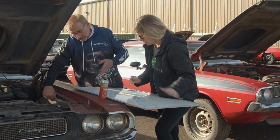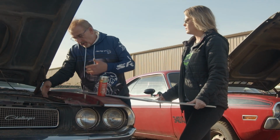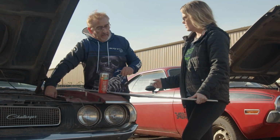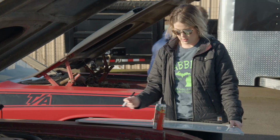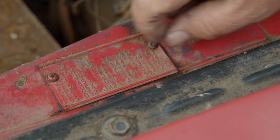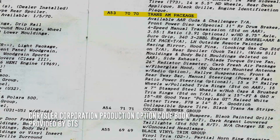So the D21 means it's a 4-speed car, no doubt about that. The FC7 Plum Crazy, H6X9 black bucket seat interior, and on and on. I could rattle on, but it's the A53 you're looking for. Put down A53 Trans Am package. Now, this car is a FE5 Rally Red, H6X9 black bucket seat interior. There's your A53. So they're both Trans Am cars.